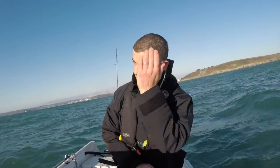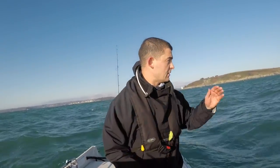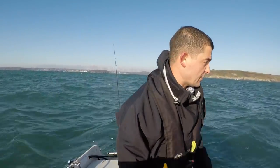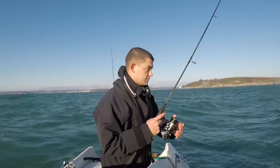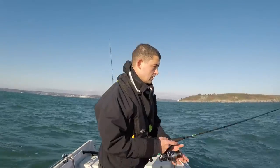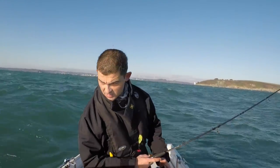The wind and the tide are blowing us in that direction, so the float is going to end up drifting out in there. So I'm just letting line up and watching the float. The float's just buried twice.